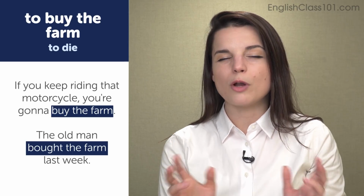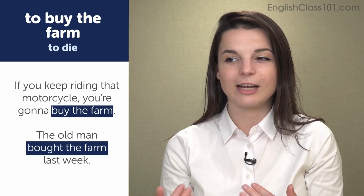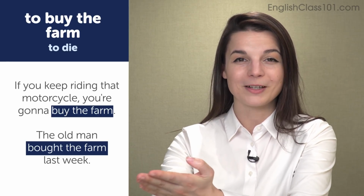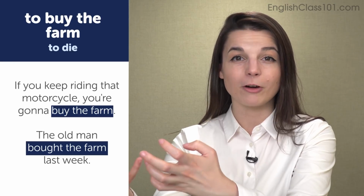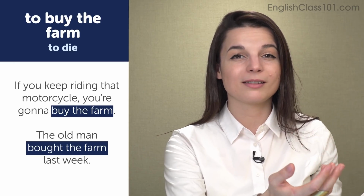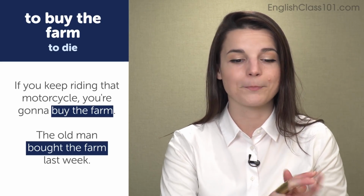So how do you know which one? Just from context, just pay attention to the conversation. If the conversation is about a farm and living on a farm, it's probably about buying a farm. If the conversation is totally unrelated to farms, it probably means die, or it could. So just pay attention to the conversation and the context there. So those are a few different meanings and a few variations of the verb buy.